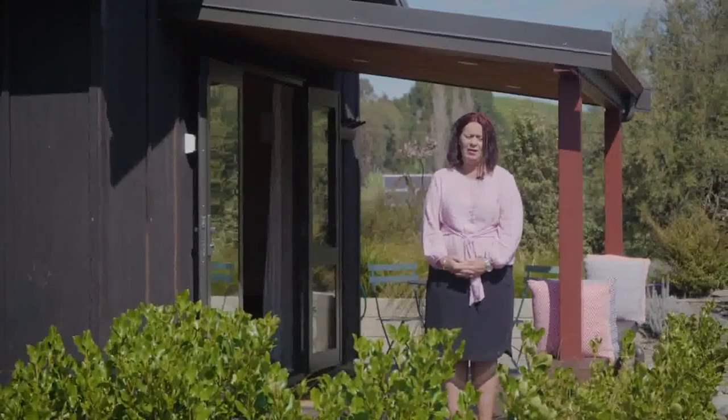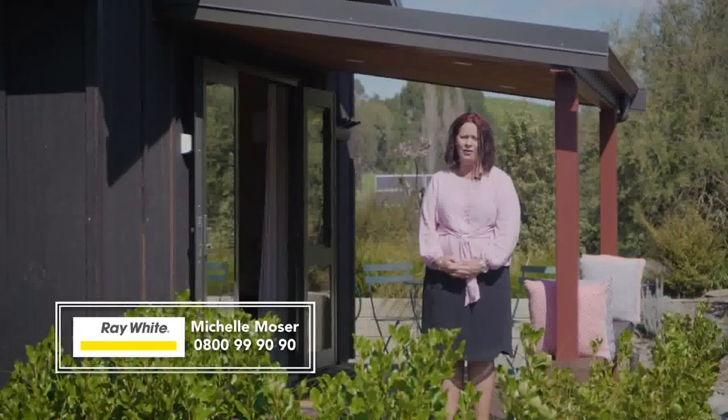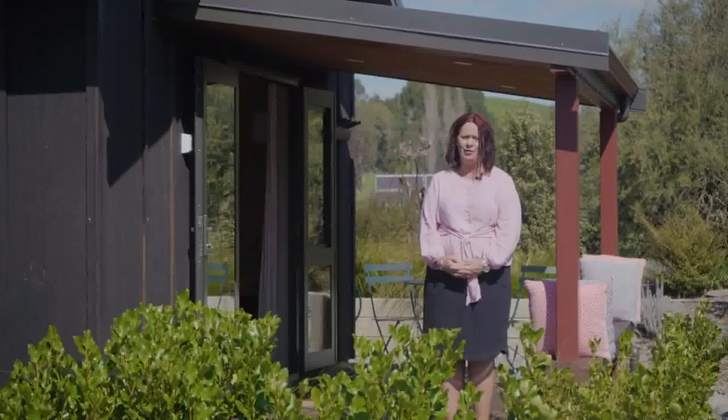It's a set date of sale. It's so exciting to have this on the market. Call Michelle Moser on 0800 99 9090 to view.